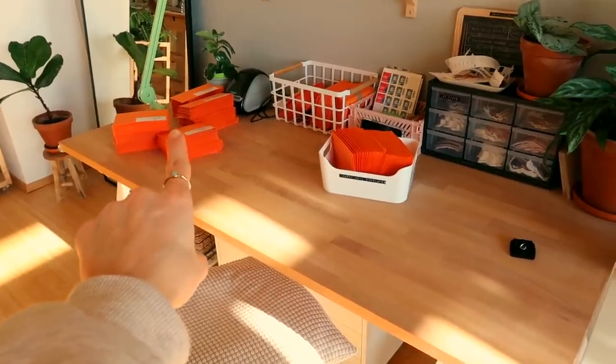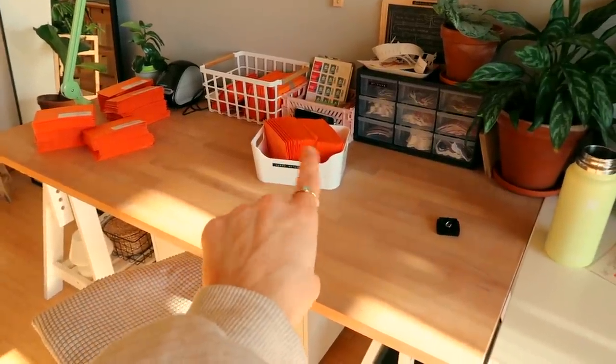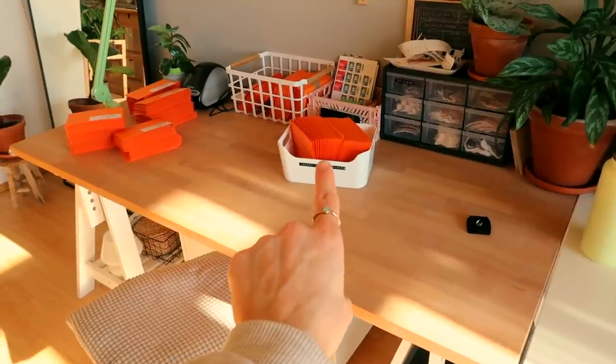These ones have the addresses on them, and this is the small pile that I still need to put the addresses on.